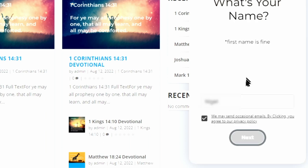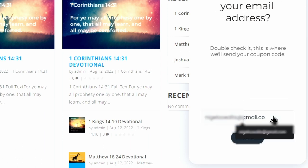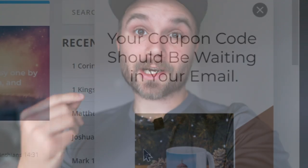Last but not least, I implemented a strategy where a user gets a free mug if they enter their email. Now, it's a bit of a trick because you have to pay for shipping. Shipping actually pays for the product and pays for the shipping itself. So we don't lose anything, but we gain an email address.